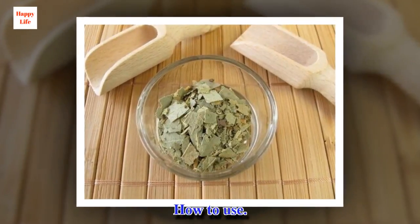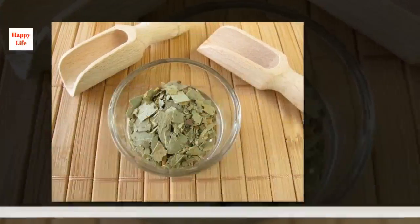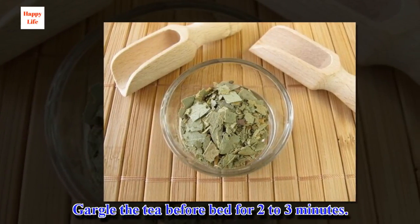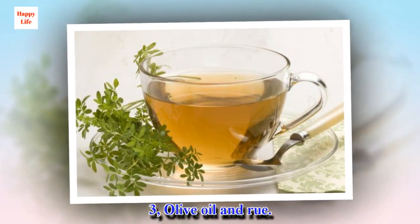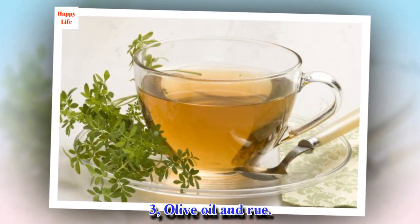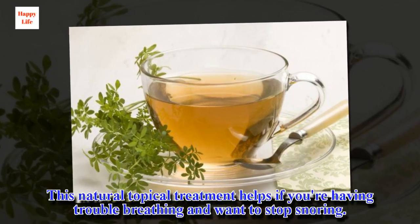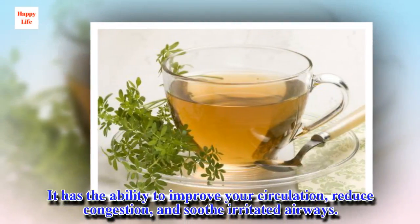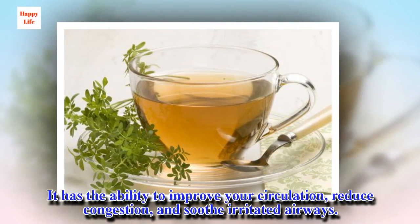How to use: gargle the tea before bed for 2 to 3 minutes. 3. Olive oil and rue. This natural topical treatment helps if you're having trouble breathing and want to stop snoring. It has the ability to improve your circulation, reduce congestion, and soothe irritated airways.